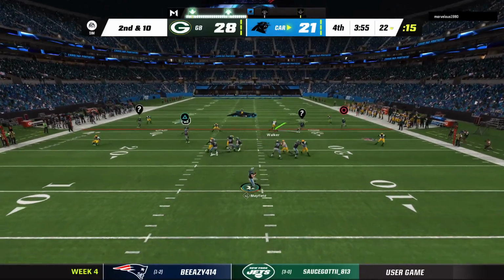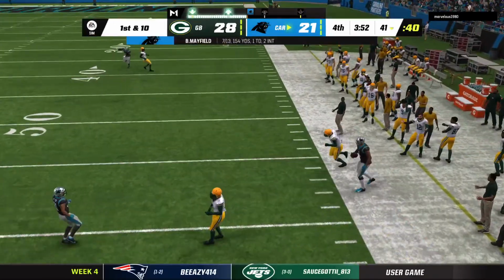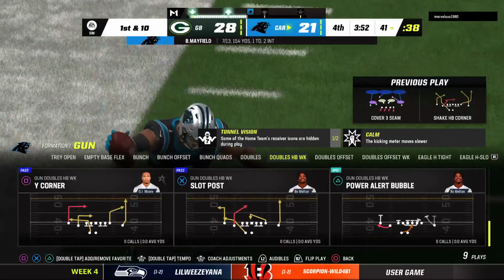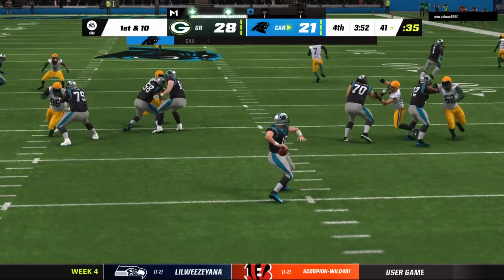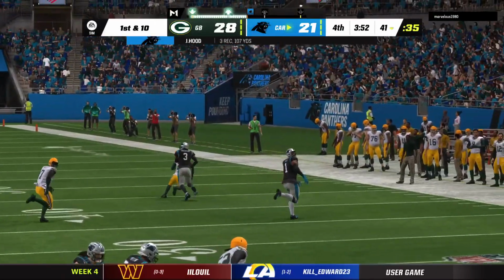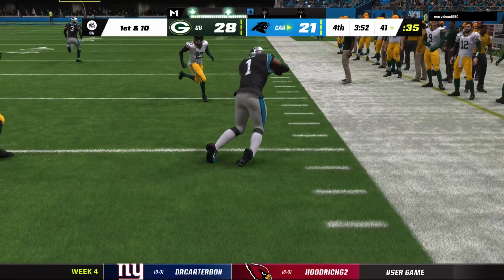To throw on second and 10. Mayfield toward the sideline, and look at that catch. Dragging the toes, and that's going to be a first down. Well done. With that catch, he goes over 100 yards receiving on the night. Working the sideline there. Good route, good catch. First down, and he gets out of bounds.